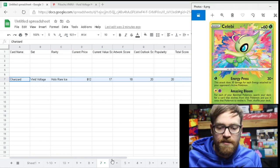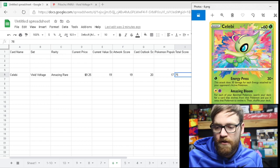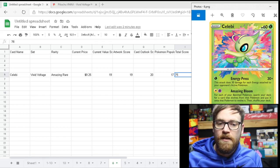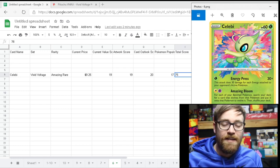Coming in at number 6 is the Amazing Rare Celebi. It's out of Vivid Voltage, one of the new Amazing Rare cards that were just released in the set. Current price is sitting at about $9.25 on TCG Player. And with it being at that price, I really think that it's very undervalued at the moment, and I've been picking these up whenever I can at that price. That's why I gave it a 19 out of 20 on my value scoreboard.